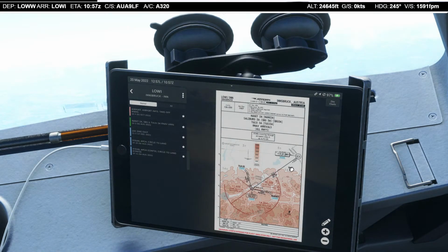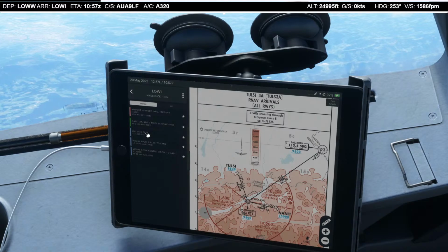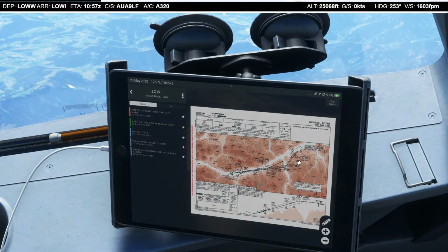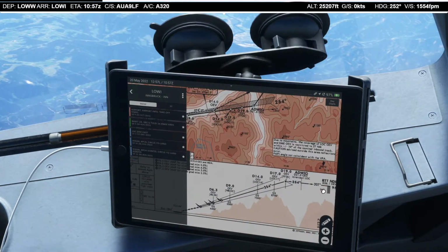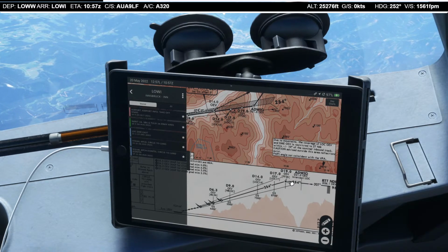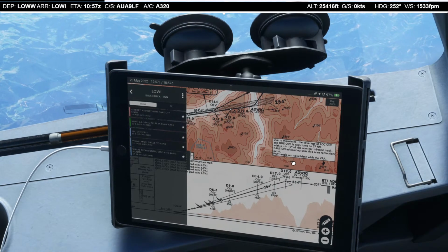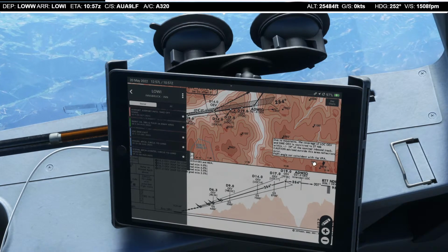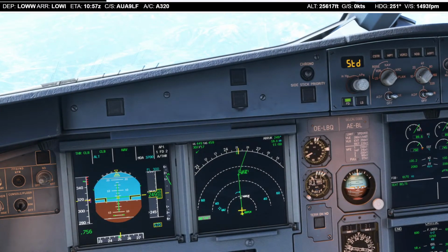So important for us to notice is that we need to cross Salzburg at 9,500 or above, and Rattenberg as well, 9,500 or above. After that, we go to the localizer DME east approach. And when we pass Rattenberg at 9,500, we can maintain that until we are approaching Oscar Echo Victor final fix 26, where we start our descent. So, approach briefing is completed.